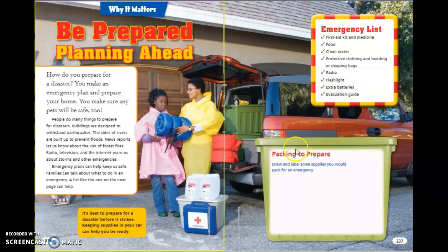Now down below, packing to prepare. What would you put into this tote down below? Now it says draw and label some supplies you would pack for an emergency. Most likely some things up there. So you're going to have to draw a picture and label what they are. Pause the video and do that. When you're done, hit play.